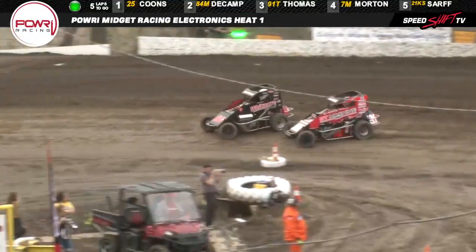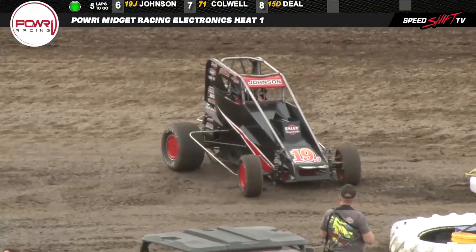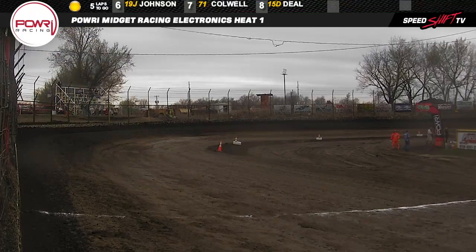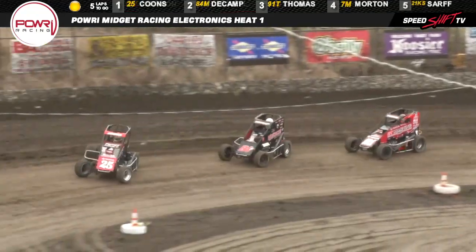DeCamp is able to hold him off. Now Thomas goes to the inside with the nose of his race car. We've got a spinner, and Sam Johnson's around down at turn number 2. Caution flag comes out on us again. 5 laps remain, just 3 laps scored into the books, or thereabouts, if I'm not mistaken. You'd have to ask Josh Hegwood about that.